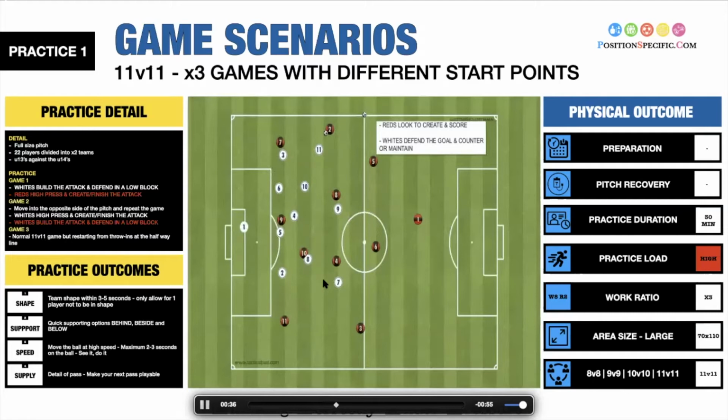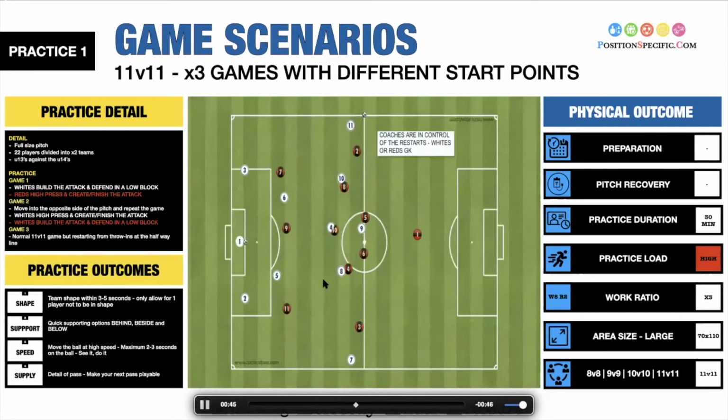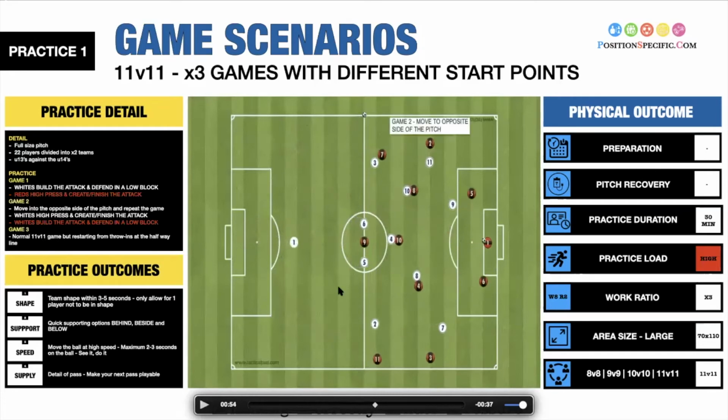And again, we're not coaching on this. It's not our main topic. We might drip feed a couple of little things to the individual. But all we're doing in here is just seeing if the players have been taking some of the stuff on board that we've been working on over the last 5 to 6 weeks. After 8 minutes, we move into the opposite half.